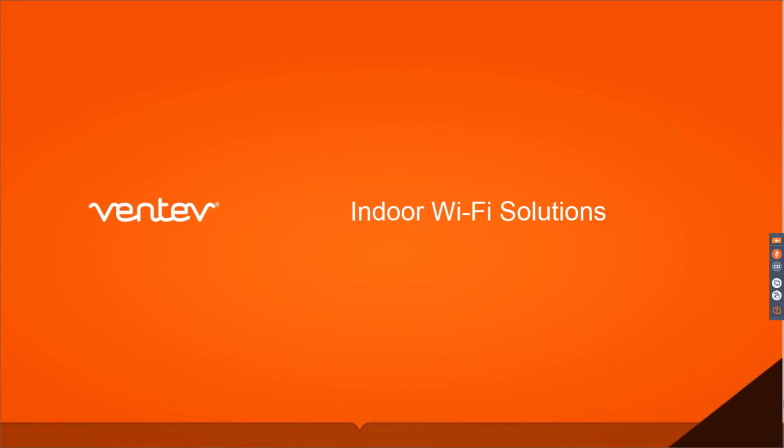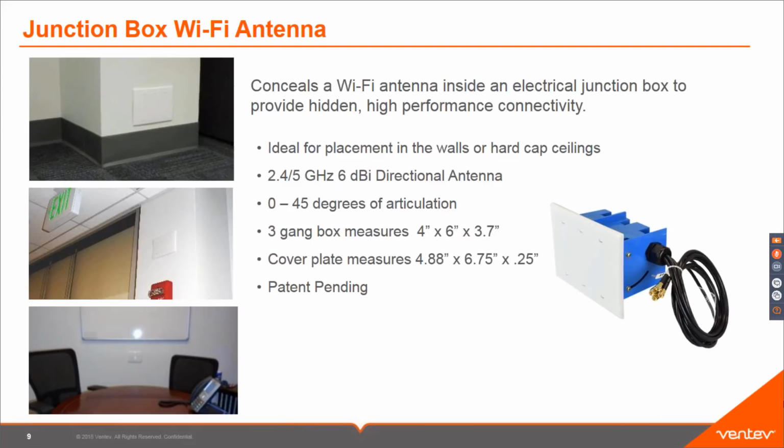So let's start with indoor as we go into the product set here. One of my favorite products to talk about, which you see on the screen here, is the Junctionbox Wi-Fi antenna. This Junctionbox Wi-Fi antenna is patent pending, and it's an extremely unique solution. I love to talk about it because we took an electrical junction box and embedded a directional patch antenna inside this box. It mounts flush into the drywall or in the ceiling. It's a 2.4 and 5 gigahertz dual band 6 dBi directional antenna. The great thing about this solution is that when you deploy it, it gives you an almost completely hidden solution. With this aesthetically pleasing requirement that some companies are asking for, it really fits the bill.